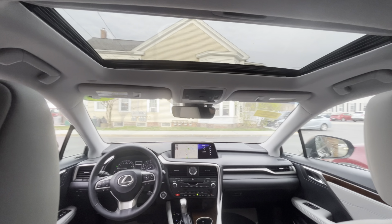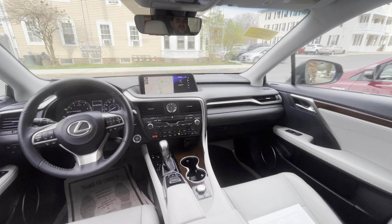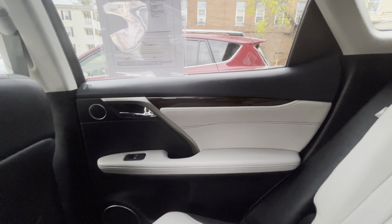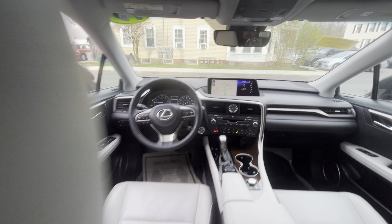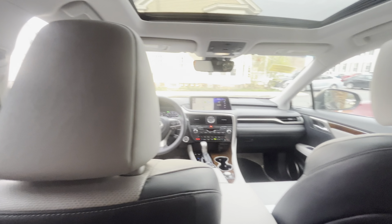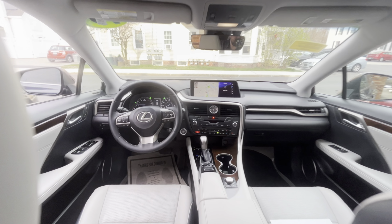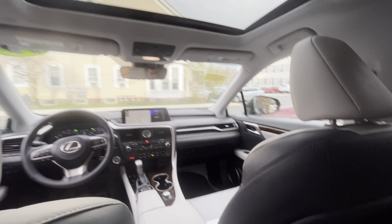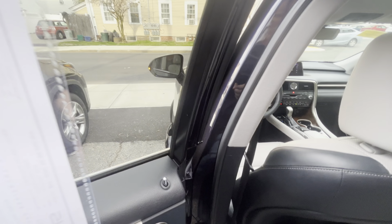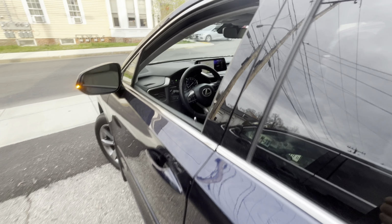I just love the styling of the interior. Pretty much any Lexus, for me, wins in terms of the interior. I just love how they are. I love the quality of the materials, the feel of the leather. I love the sound system you find in Lexuses, even if it's not the premium sound. The bass speaker system sounds great in my opinion. Let's sit up front and talk more about the features on this SUV.